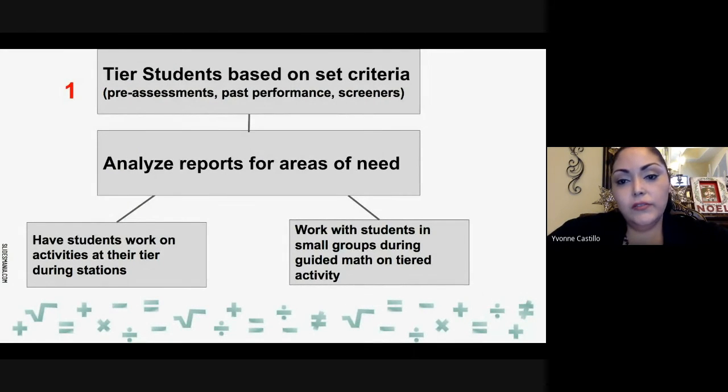We tier students based on the criteria. We use all of those assessments, different sources. We analyze the reports for areas of need, and then we have the students work on their activities during station time. And again, it's only one station. We don't expect every station to be tiered. It's a lot of work.